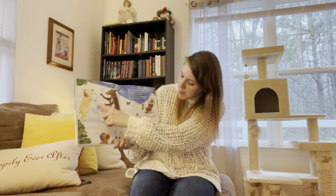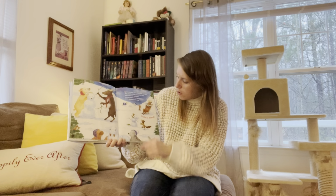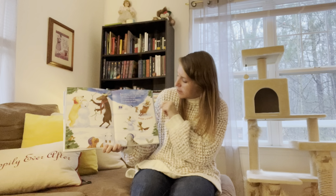See, they're sculpting a bear. He sculpted a walrus. They're sculpting, I think, a squirrel. And the moose is standing.